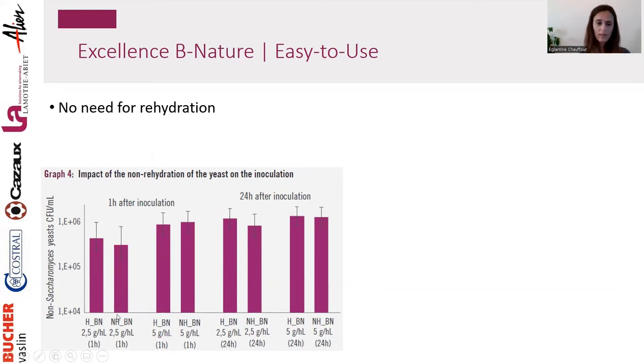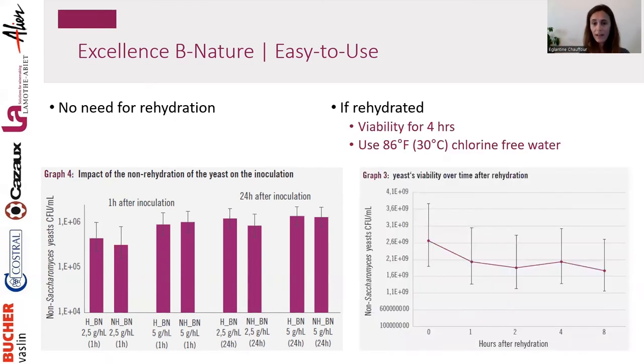So just sprinkle on the grapes as a dry powder. And you can see that pretty much we have no significant difference, which means there is no need to rehydrate. The only reason is a practical one, to make sure you can disperse it and have a good repartition of your Binature all around your grapes. But if you do choose to rehydrate, we found out that the best would be 86 Fahrenheit, 30 Celsius, not too hot, and in chlorine-free water.